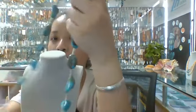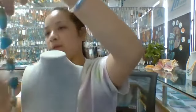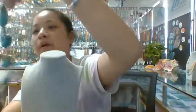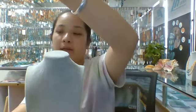It's okay, you can find a beautiful, special, and real, so natural and real necklace. I see this Navajo style Native American necklace.